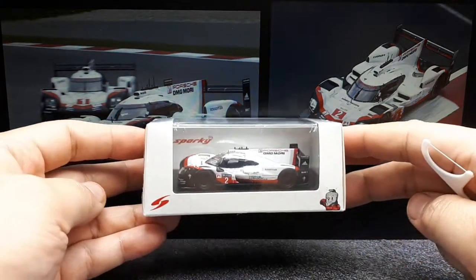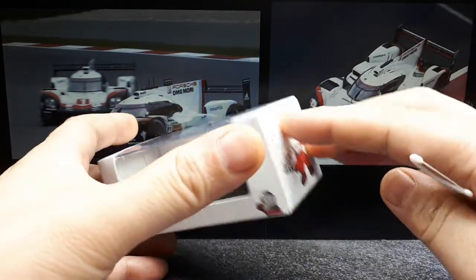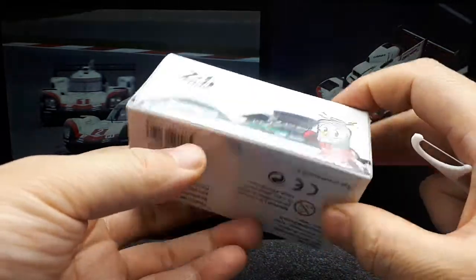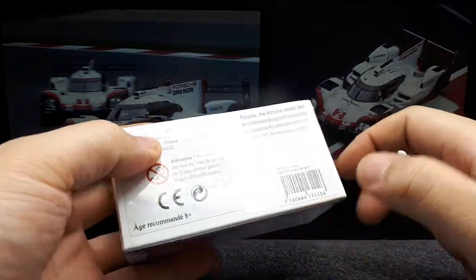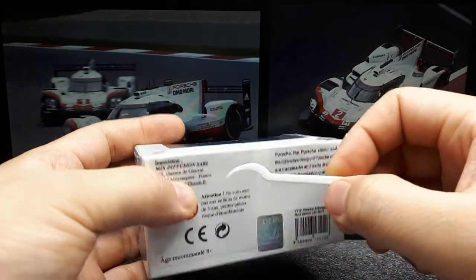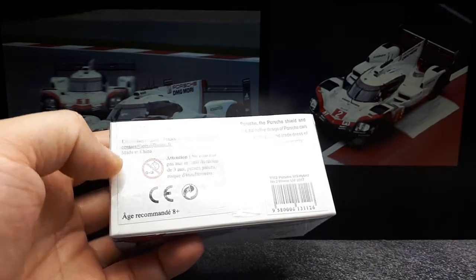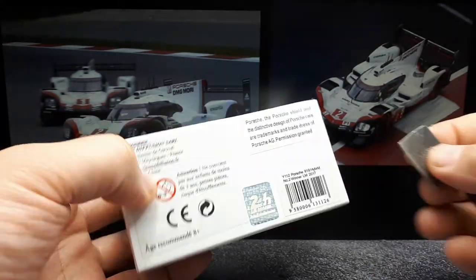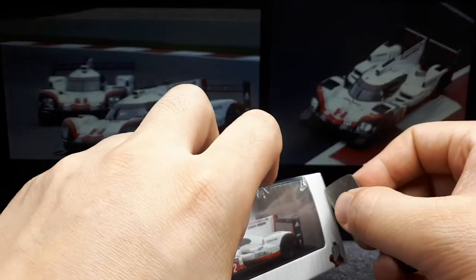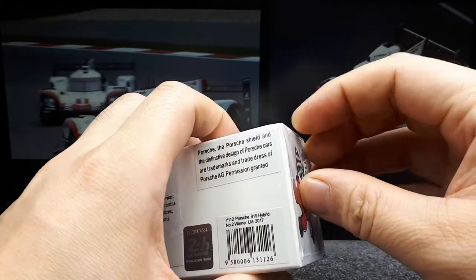This is the Porsche 919. It's a hybrid race car that competed between 2014 and 2017. And it's made by a brand called, well, Sparky is the name of the line of vehicles, but it's really Spark. We'll have to open this thing up. I'm curious. I think the parent company is called Minimax. So let's see what's going on in here. Alright, so back to the car itself in real life.